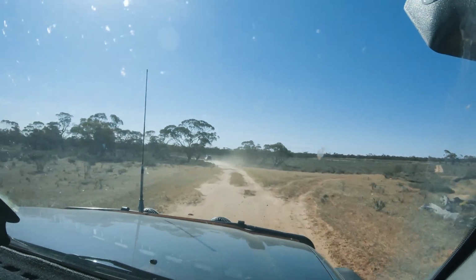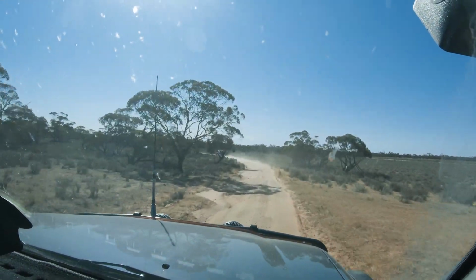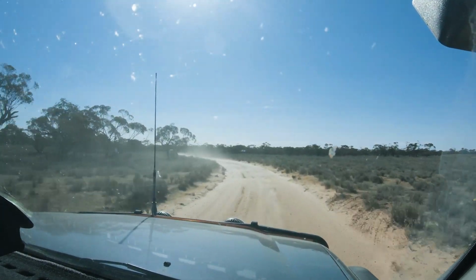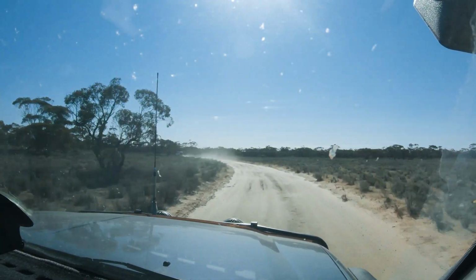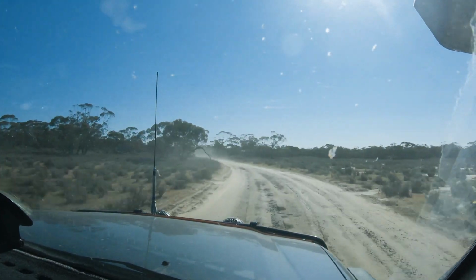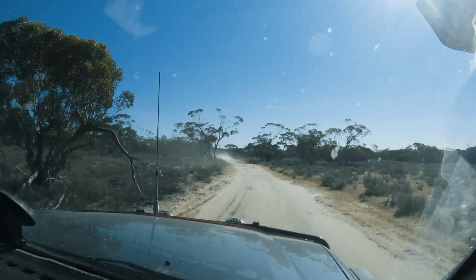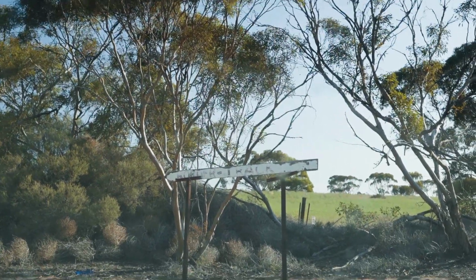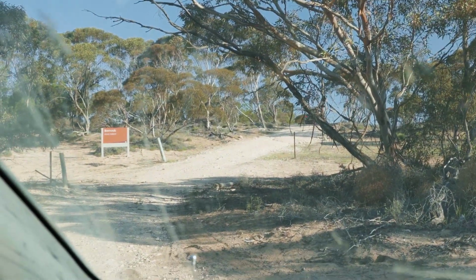Apparently there's nothing there, but it's just because it is the border of Victoria and South Australia, so it should run straight north and south along the state border. I think this is it. It says Border Track. Kind of faded, but that is the one.